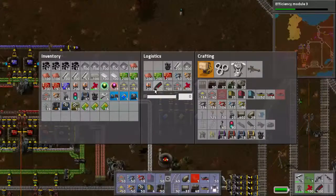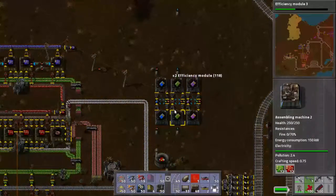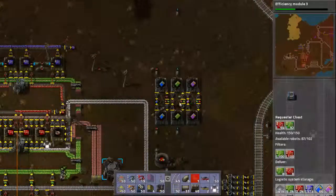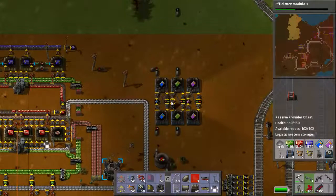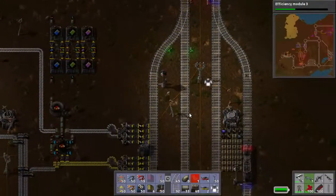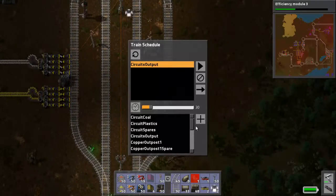Anything I need to offload? Doesn't look like it. Just 2 more. We're almost there. Less than 15 seconds to go. I don't know why I limited these to 100. And go. Alright, so now I have enough to cover all of the modules over there. Let's go to plastics.